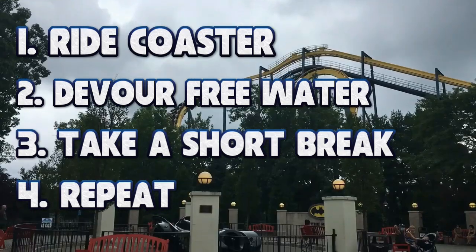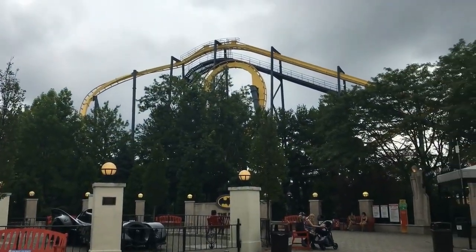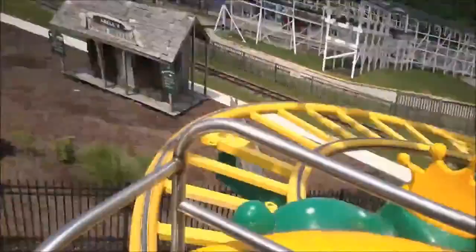After Nitro, the most obvious thing to do would probably be Batman the Ride, but the thought of Dark Knight Coaster's air conditioning drew me over there instead. Dark Knight was certainly a very good Wild Mouse. I love the theming it had, especially in the first half and in the station. It's my second favorite Wild Mouse behind the masterpiece that is Raging Cajun.